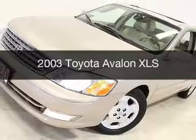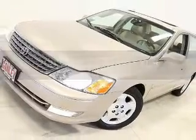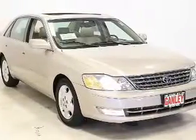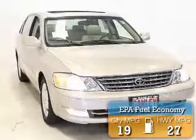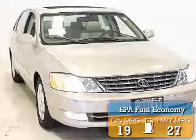This is a used 2003 Toyota Avalon. It's powered by a front-wheel drive engine and an automatic transmission. Great fuel efficiency saves you money by requiring fewer trips to the gas station.